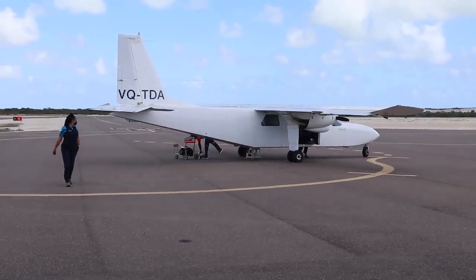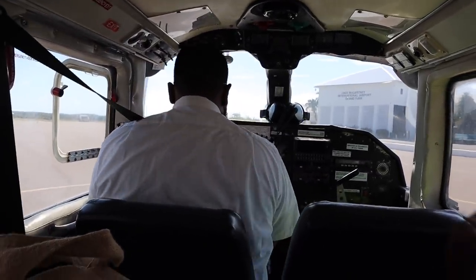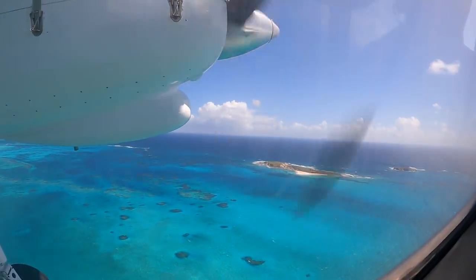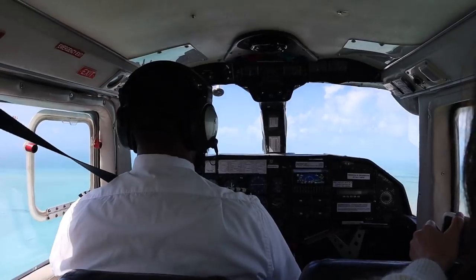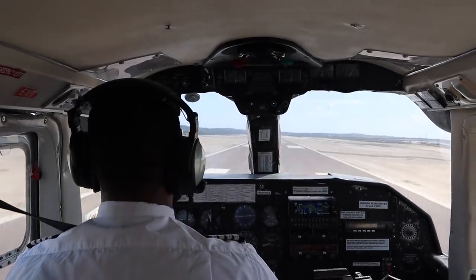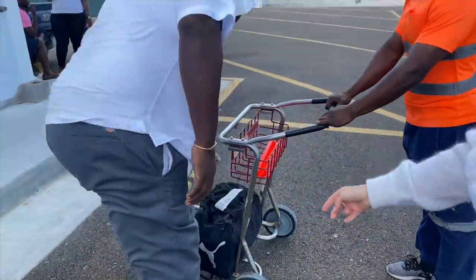So please pass on all seatbelts. Just remember the life vest is located under the seat you're currently sitting. She packed really heavy.